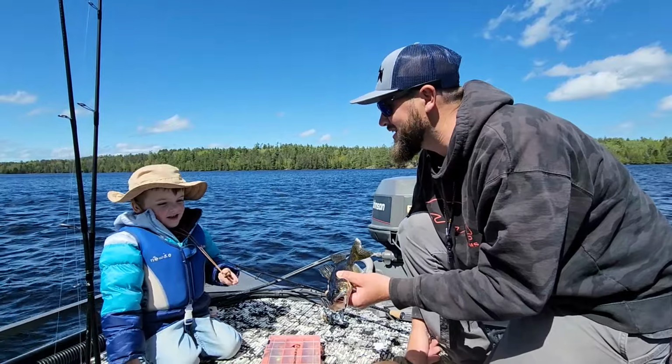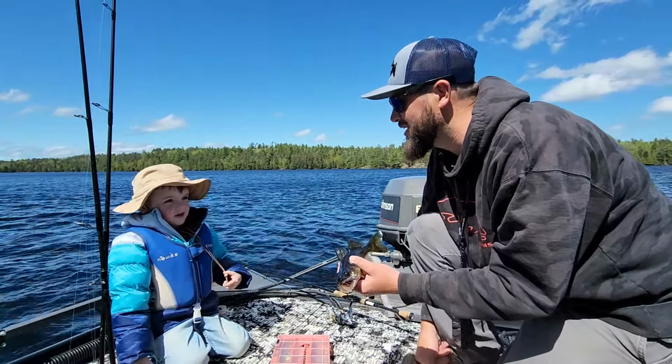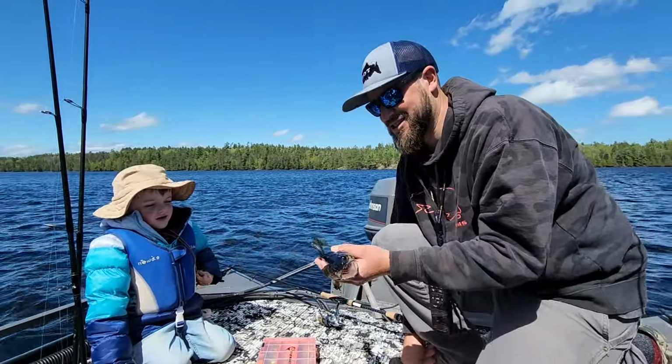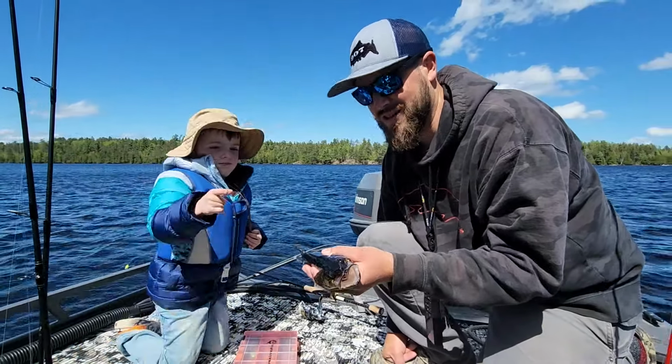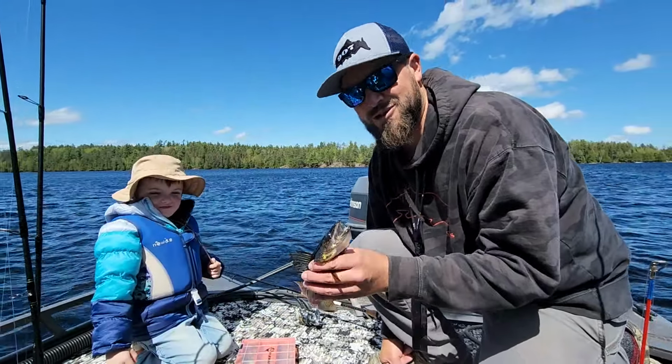I think we're going to throw it in. Well, this is our third one. So yeah, this will be number 3 for the box. I think we'll keep 6 for the 4 of us and be a good little shore lunch tonight.